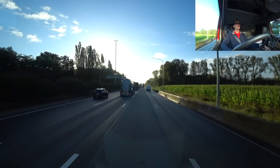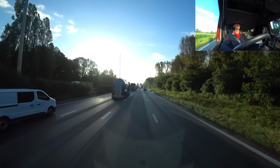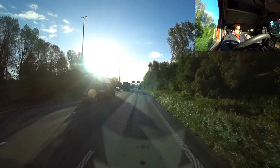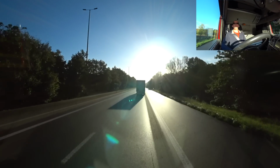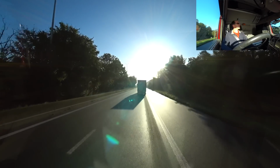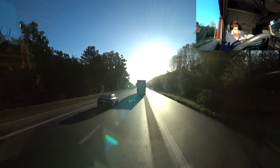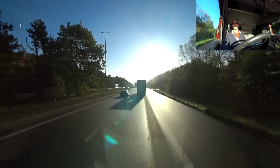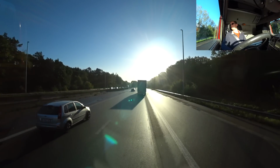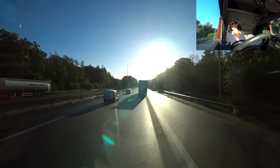Which way do I want? Eindhoven. Straight on. That's just typical, isn't it? The moment you pull onto a road with an overtaking ban is the exact moment you catch up to someone doing 85 kilometers an hour. And now we're stuck behind them, slowly building up a queue of traffic. I can't see how far back it goes though.